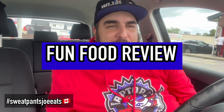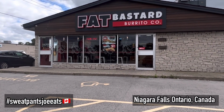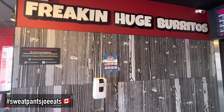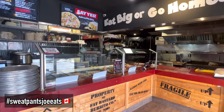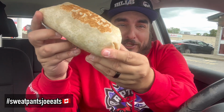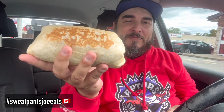Today I'm checking out Fat Bastard Burrito. It's kind of like the Canadian Chipotle, I want to say, only they have a lot more options than Chipotle. But I got a burrito. I got a pulled pork burrito. I didn't get the biggest size burrito that they offer. This one's still really, really freaking big. Look at the size of this thing.